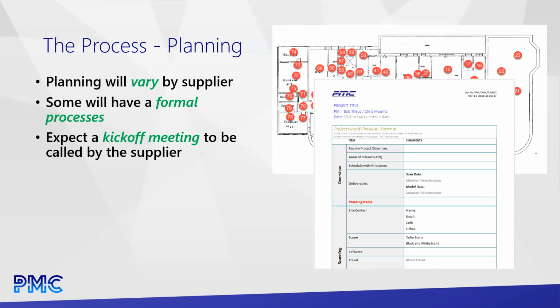As a person hiring the service out, there are a few things you should expect. You should expect a pretty formal plan of how they're going to come in and do this work. These people are going to show up at your facility or your customer's facility, and you want to know the details of that. What are the logistics? How are they getting in? How are they getting out? Who are their on-site contacts?